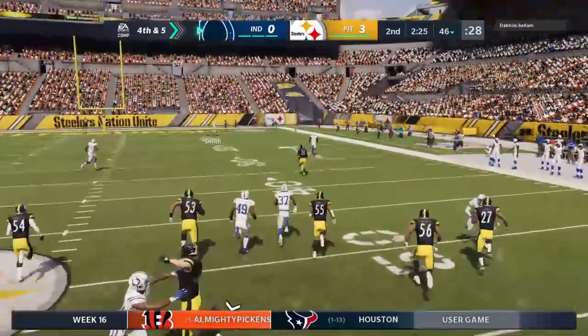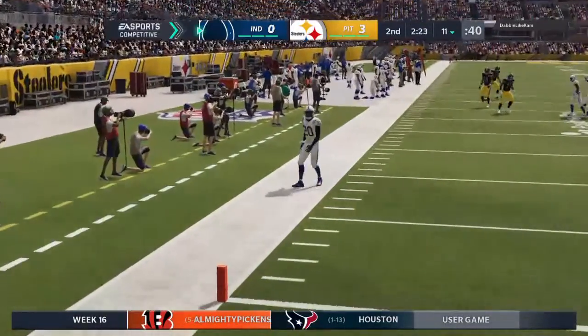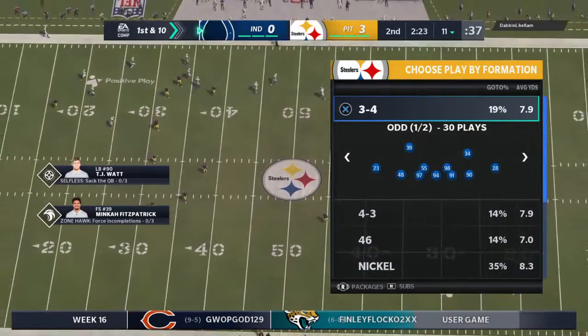And he gets it away, a directional kick going toward the sideline. And this will be out of bounds. Now it's a question of where they'll mark it. And they'll say it crosses at the 11-yard line.